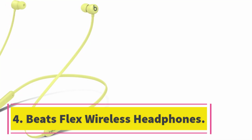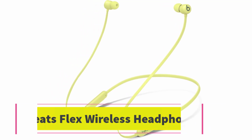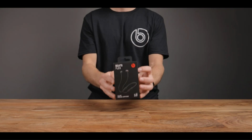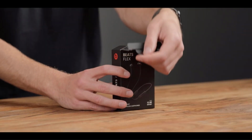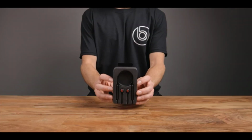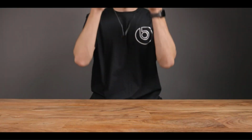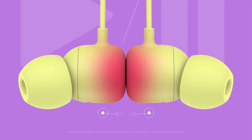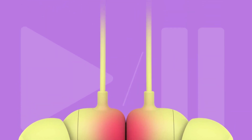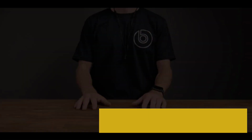Number 4. Beats Flex Wireless Headphones. If you're shopping for a pair of budget headphones, the best option from Beats are the Beats Flex Wireless. These lightweight earbuds come in a few bright colors and have a flexible neck cable. They're comfortable, well-built, and will stay in your ears if you use them for workouts. They last about 11 hours of continuous use, so they can get you through your daily commute and workday without recharging. Apple users can appreciate their W1 chip, making it simpler to pair them with iOS devices like iPhones.